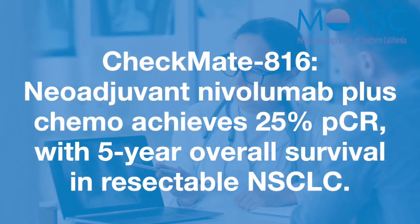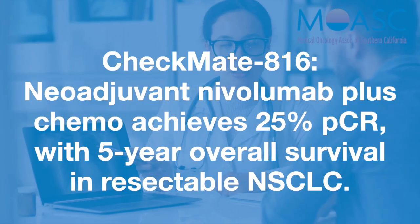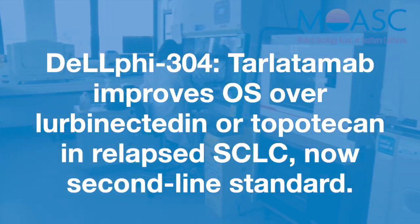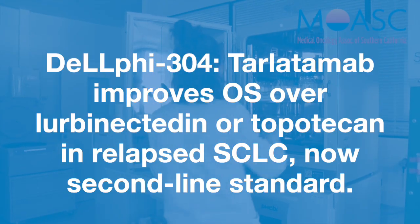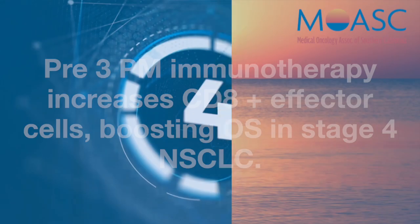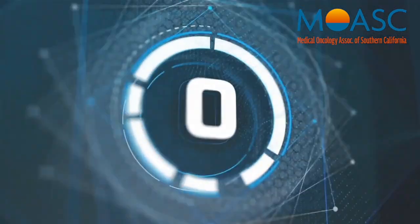CheckMate-816: neoadjuvant nivolumab plus chemo achieves 25% pCR, with 5-year overall survival in resectable NSCLC. DeLLphi-304: tarlatamab improves OS over lurbinectedin or topotecan in relapsed SCLC, now second-line standard. Pre-3 PM: immunotherapy increases CD8+ effector cells, boosting OS in stage 4 NSCLC. These 2025 lung cancer updates, and much more coming up now.